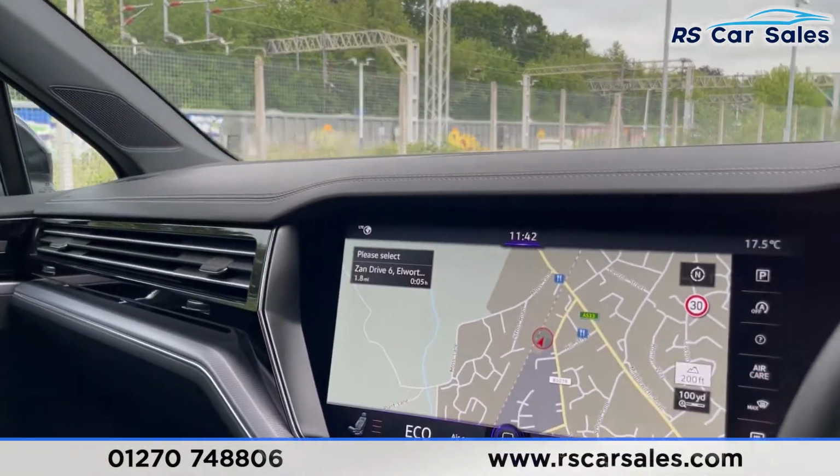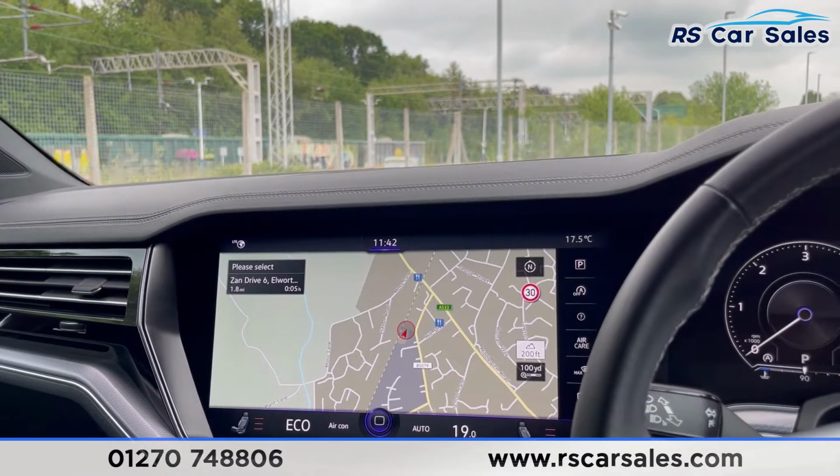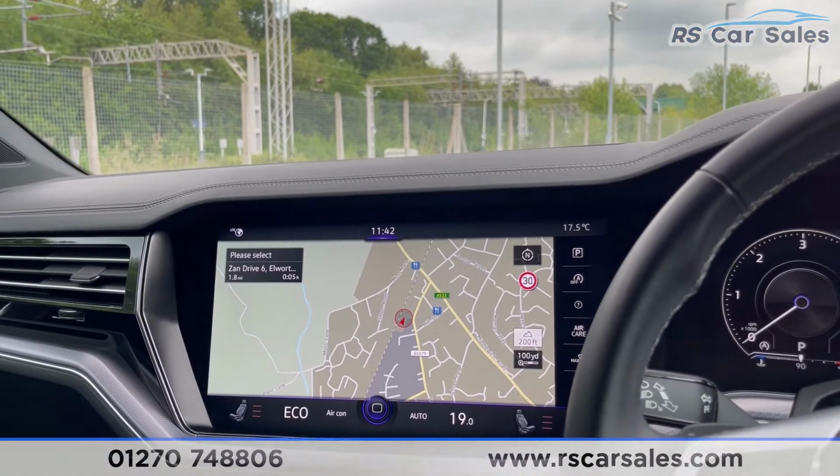Now this vehicle is ready to drive away today with free contactless nationwide next day delivery. This HPI clear comes with fresh service, and we do offer competitive low finance.